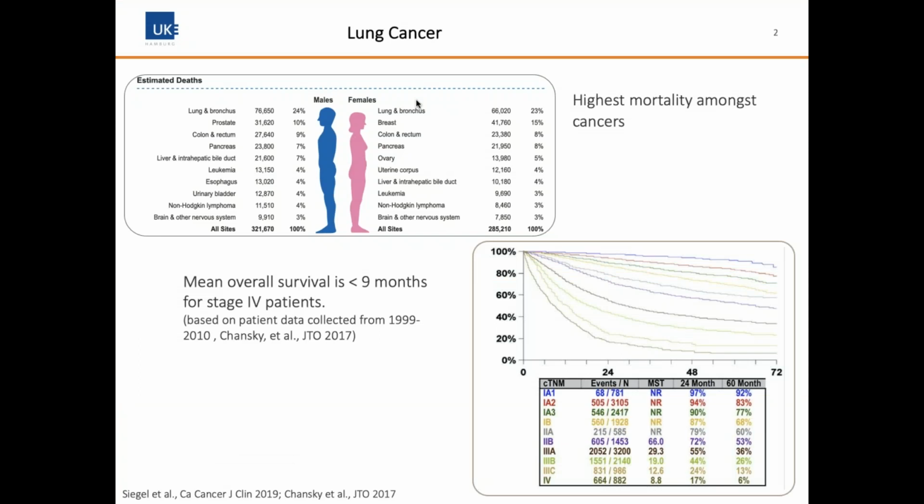In terms of incidence, lung cancer actually has the highest incidence in male and the second highest in females after breast cancer. But if you look at the mortality, you can see that it actually has the highest mortality rates both in males and in females. And if you then look at the overall survival, which is depicted in this graph here, according to the different tumor stages, you can see that for patients with stage 4 advanced and metastasized lung cancer, these patients have a really very poor prognosis, and you can see that the mean overall survival is around 9 months or less.